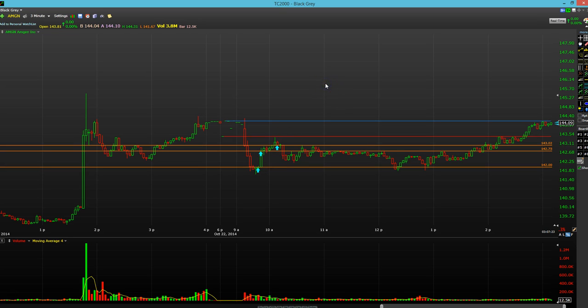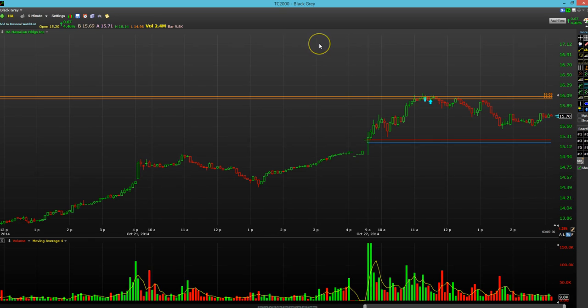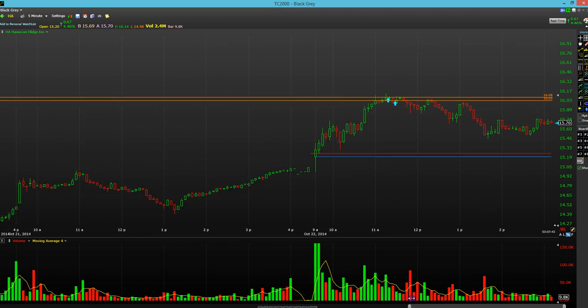The next one was Hawaiian Airlines. Now, we had some news. Let me just get to the 5-minute chart, I think maybe that will do it. Not sure. I'm just trying to line up these little entry arrows and exit arrows a little bit better. Let me just zoom in a little bit.